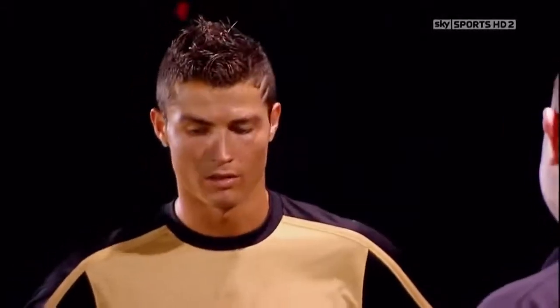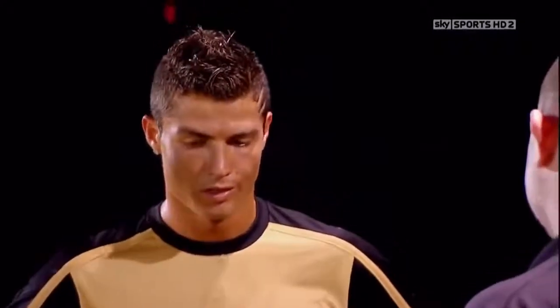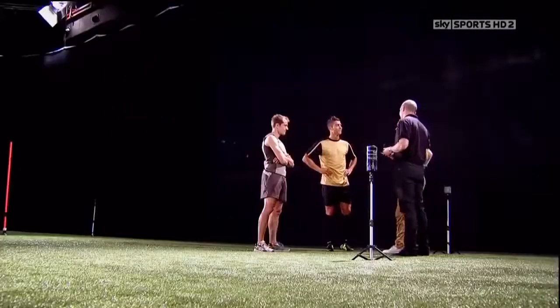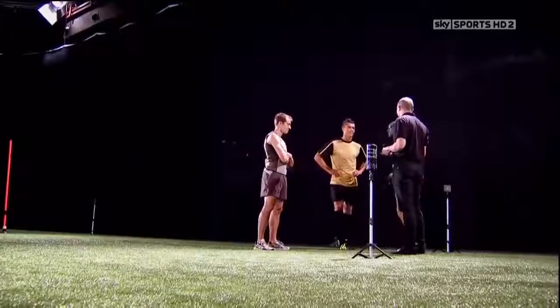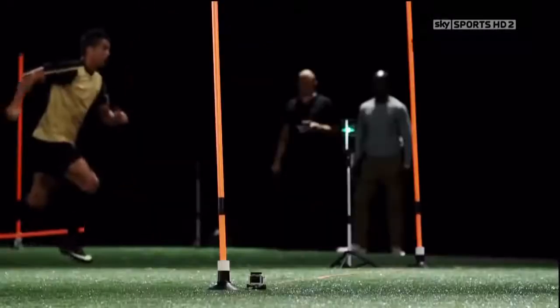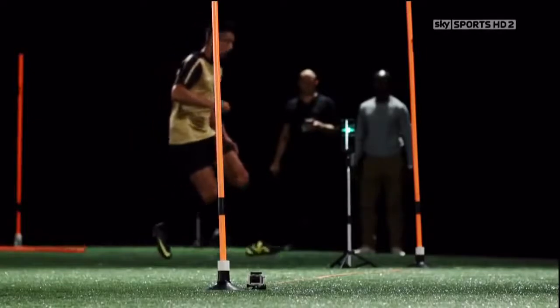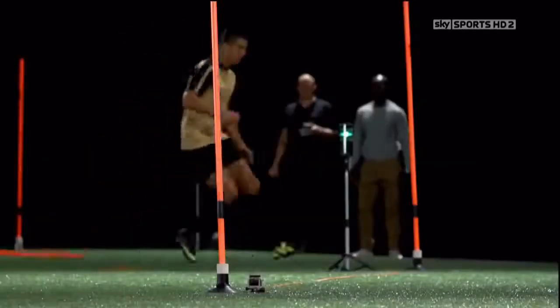Because this is my style, I use this a lot on the pitch, so I guess I have more chances in this type of run than in a straight line. Without a shadow of a doubt, he improved. When we look at the zigzag movements, we can see the way Cristiano anticipates the change of direction coming into play. As Cristiano approaches, we see a lot of shorter steps.